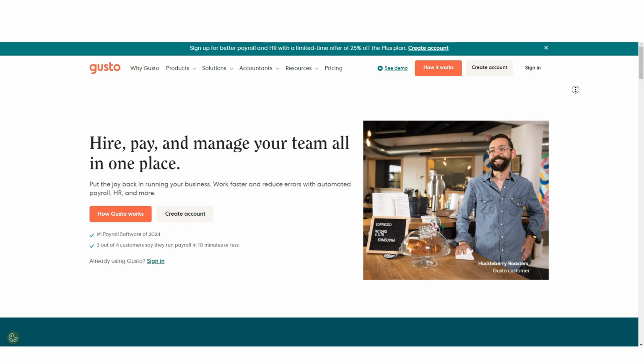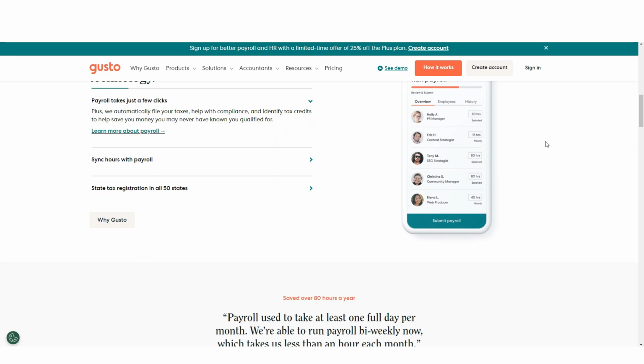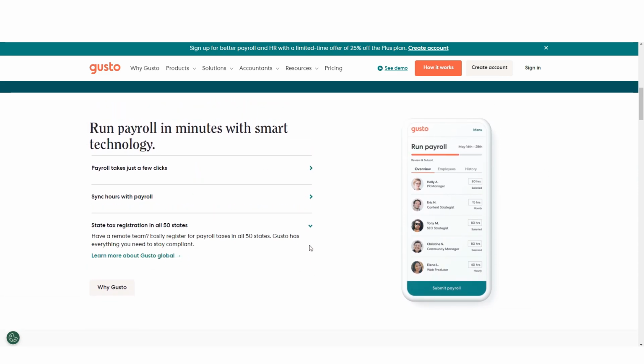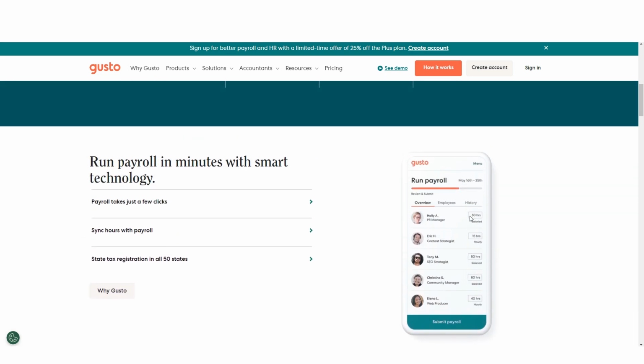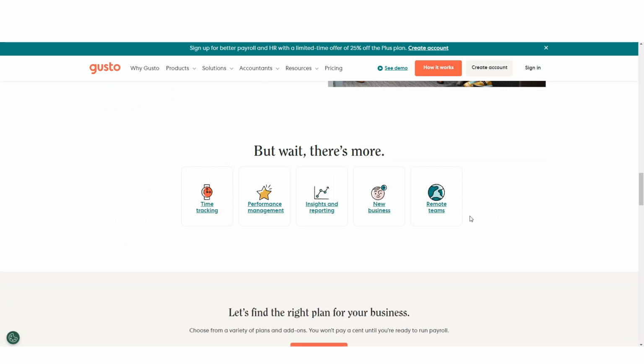Gusto is a full-service payroll, benefits, and HR software designed for startups and small businesses in the United States. Gusto offers automated or manual payroll for employees in all 50 states, self-service profiles for employees and contractors, the ability to set up 2- and 4-day direct deposits, employee onboarding, and benefits administration. With its combination of key features and affordable prices, Gusto is clearly the winner for small businesses.